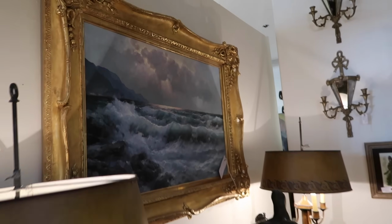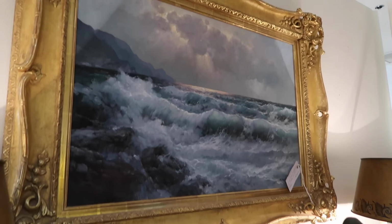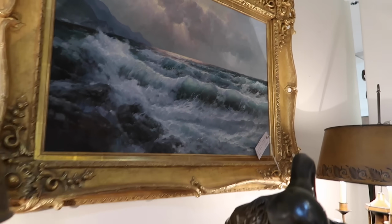As I mentioned, I've been on the hunt for artwork. I really love this piece, and I forgot to show you guys the tag, but I do remember it being quite expensive.